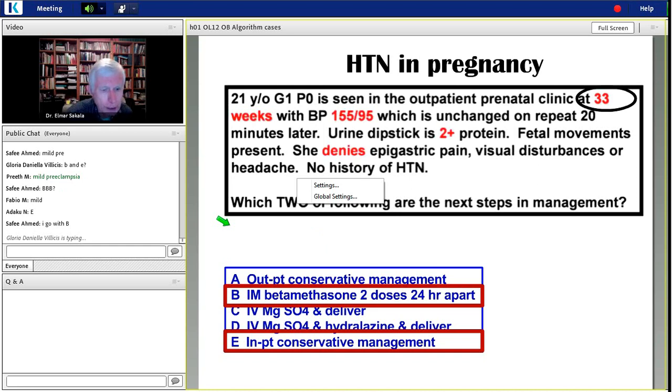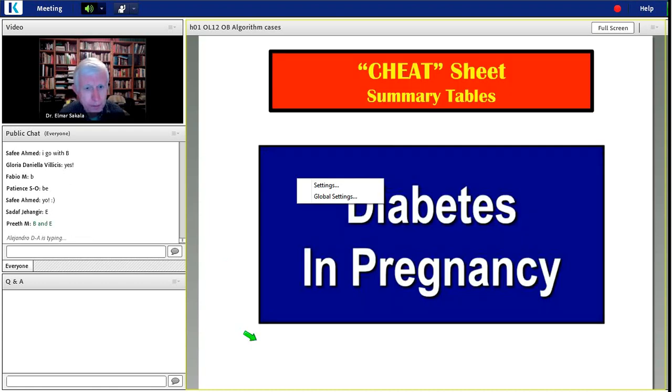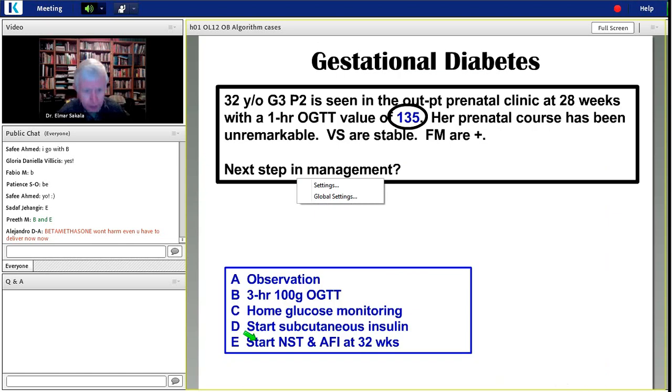I would want to give her betamethasone, and I think we need to give her more time with mild preeclampsia. Would you agree, Gloria? I think so. So, okay, I think that's where we'll go on that. And I think that's all.